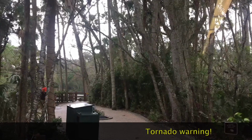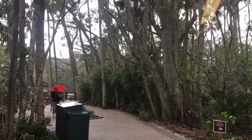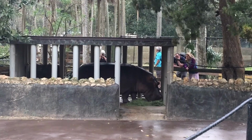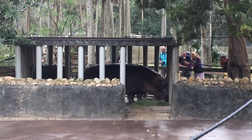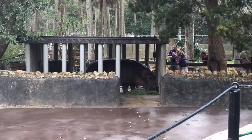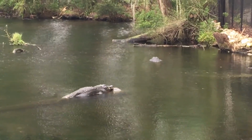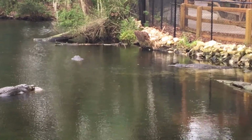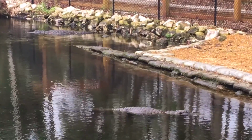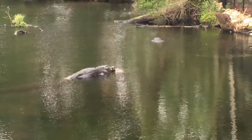Right now as I can see it coming up, because the water's all pushing in from the Gulf. So here's the hippo at the Wildlife Refuge Center. It's a big old thing, he's eating it. Just to the right of the hippopotamus, you'll actually see some alligators. Let's go check out that hippo again.